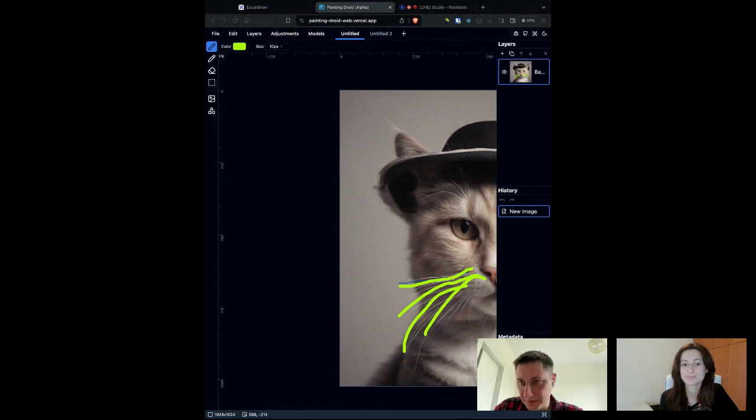So yeah, that's it, I guess. And of course when you do some stuff with the layers and different things, you can actually save this as a workspace. So you can put everything on top of each other and just create a JPEG or a PNG from it. At least at this moment there are only two formats, but you can also save the workspace.